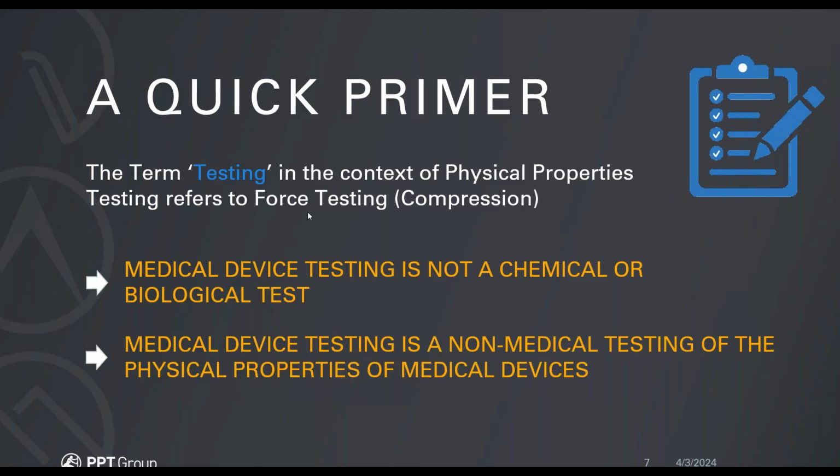So as far as medical device testing is concerned in our field, it's not a chemical or biological test. It's not supposed to diagnose or treat any kind of illness or sickness or disease. It's essentially non-medical physical properties testing of these medical devices, on how they perform once they get to your patients or the consumer. So when we say testing, we're looking at physical properties testing. In this case, needle sharpness is a type of compression testing, and the syringe plunger actuation is also a type of compressive force testing. I just wanted to put that out there.